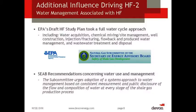So EPA's current draft HF study plan takes a full water cycle approach to evaluating water use and water acquisition. In addition to this, the SEAB recommendations, that is the Secretary of Energy's Advisory Board, has recently come out with a 90-day interim report, and they've made recommendations concerning water use and management. And if you'll look, both of them kind of have the themes of this life cycle water approach.